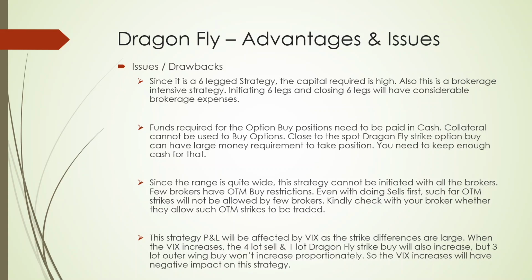So the very important point, since the range is quite wide, this strategy cannot be initiated with all the brokers. One of the top brokers in India has out of the money buy restrictions due to their open interest problem. I cannot name that broker on social media, so we cannot do the strategy with that broker. Each and every buy you do in the OTM, you will get the nudge, okay? So I think I have provided enough hints, okay?